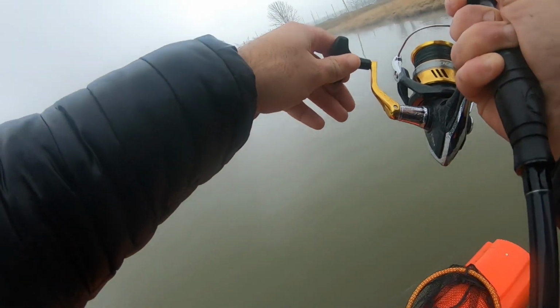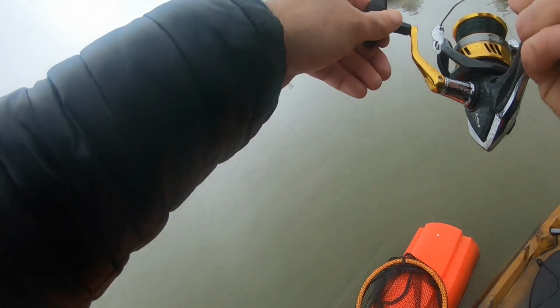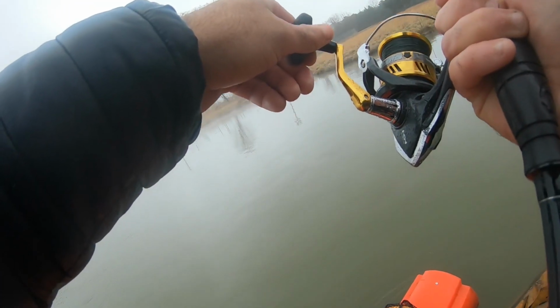But we're okay. We'll loosen our drag up a little bit. And as always, if you've been paying attention to the videos, we have this retainer wall with a cable, and we've got to try to keep the fish out of the cable. He's trying to go the other way. He feels mighty large. He's got some big head shakes. When they start swimming the other way, they're usually big ones. He felt kind of small at first. I don't know. Let's see him.